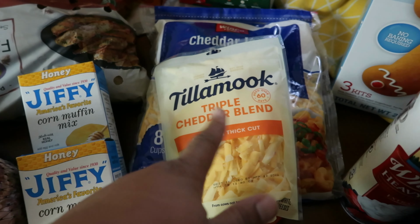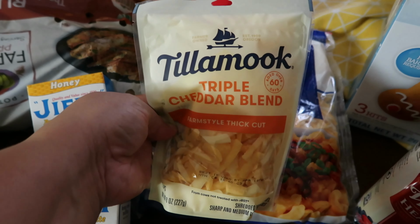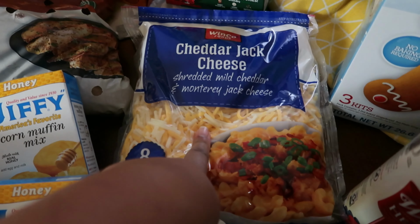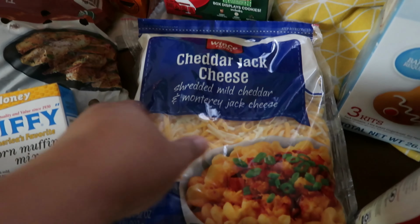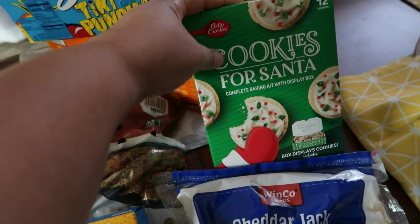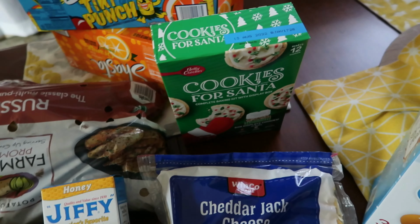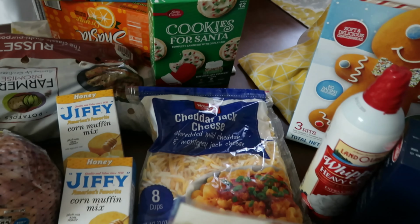And I got two bags of cheese for mac and cheese. I always get this kind to put on the top of my macaroni and cheese. And then I blend this cheese within the macaroni. Also got two cases of drinks here. And I picked up some cookies that we might be baking, because usually the day after Thanksgiving is when we decorate for Christmas. So we always bake cookies that day.